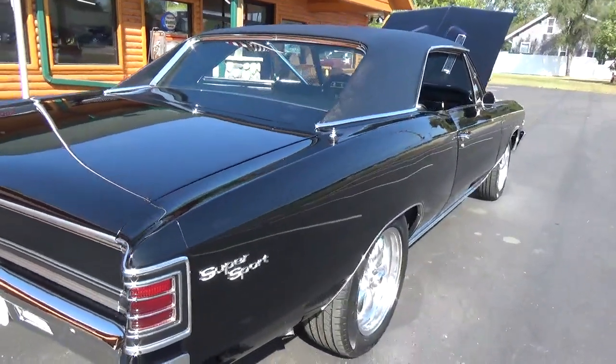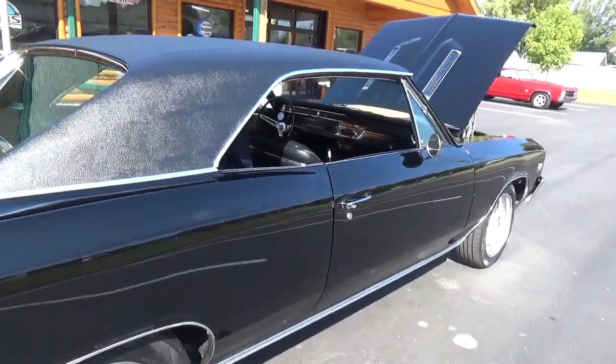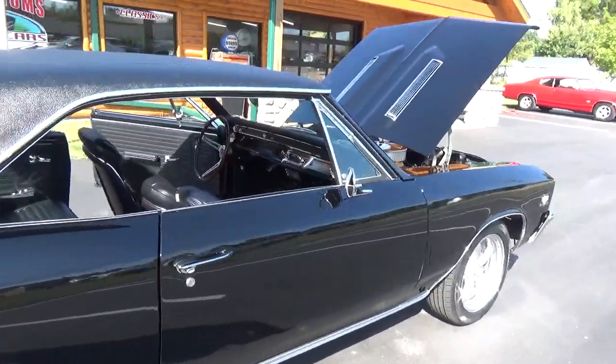This car had a complete frame-off restoration about 4 years ago. I've been trying to buy this car for 2 years. Just a super, super nice car.